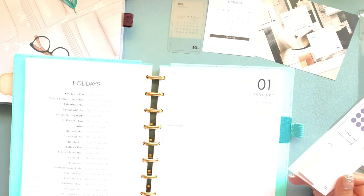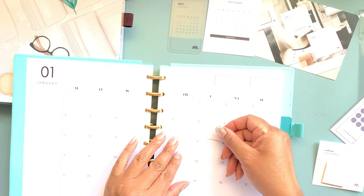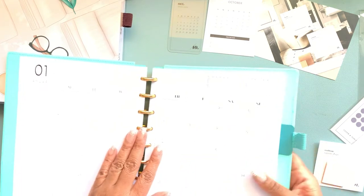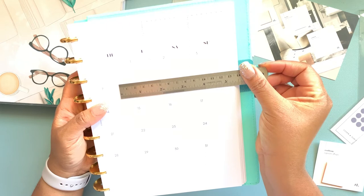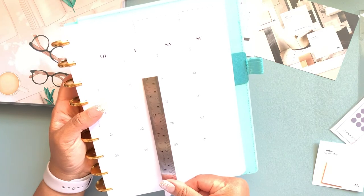I wanted to also check to see how they fit inside these boxes. The calendar. Okay, so they're not a perfect fit inside the box. They are gonna run a little bit high, if you can tell. This is the line for the box for the month, okay? So it's just a little bit high. What is that, like a millimeter? That's not the end of the world.